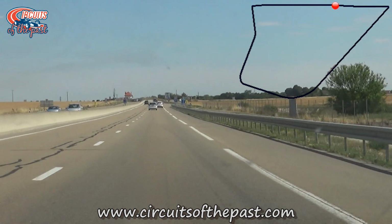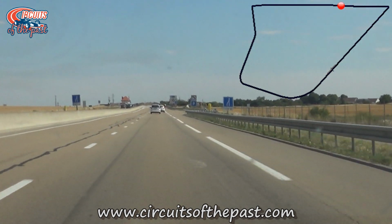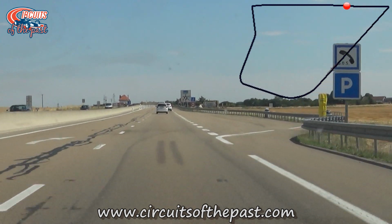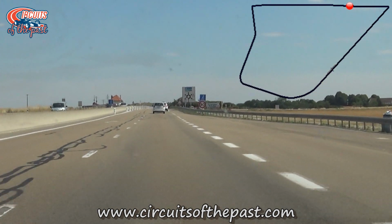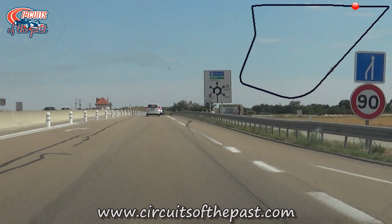A 4.444 mile long circuit may look long compared to the average length of modern racetracks, but in the 1950s, circuits were much longer. If you want to see the top 10 longest Formula 1 circuits, please check the video, Top 10 Longest F1 Circuits.